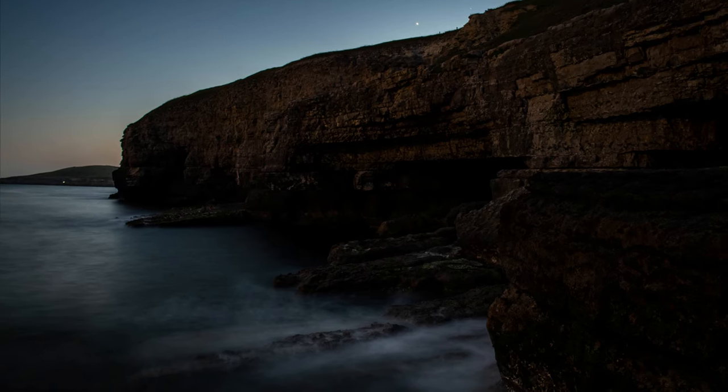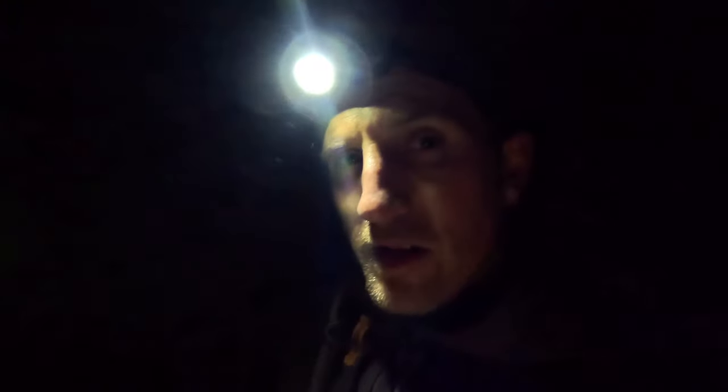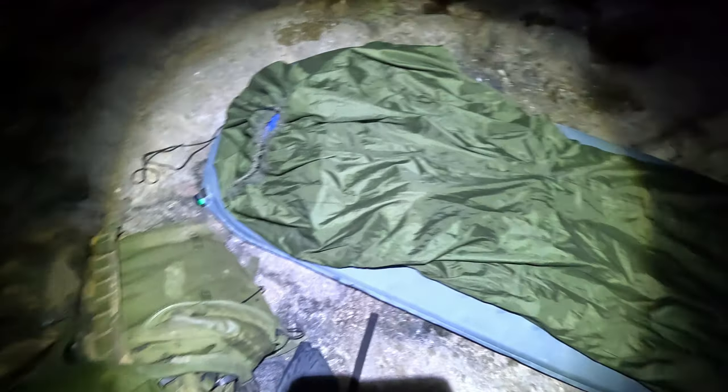Looks like I won't be sleeping on my own tonight. Everywhere I look, there's these little things. Not the prettiest things, but tasted pretty good actually. There's the bed for tonight. There's the view.